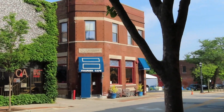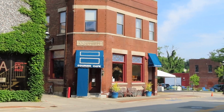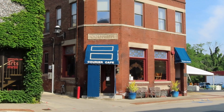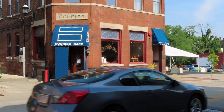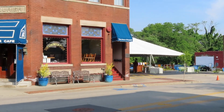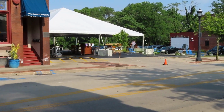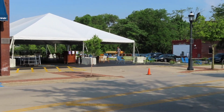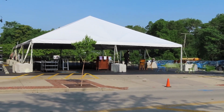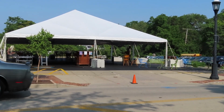So here is the famous Courier Cafe. Lovely place to go for lunch and dinner. Terrific sandwiches and just a lot of good food here. I don't believe that they sell any alcohol, and it certainly is a family type restaurant. And as you can see right now, we are still not open to indoor dining at this time. Courier Cafe has a nice tent up for seating. Okay. And Courier Cafe is just one street off of the main drag here at Urbana.